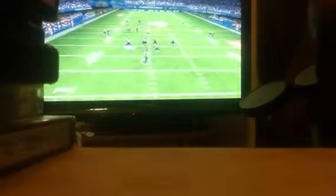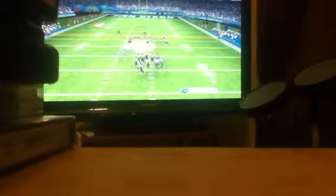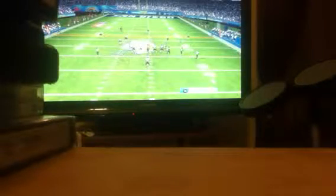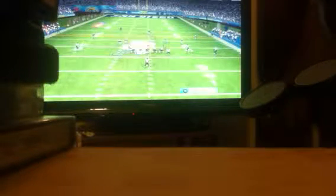Schaub's going to take the snap from the shotgun. He brings it in here, and he's got the first. When you pick up first downs against the defense, they will get tired. That time, nice job by the offense getting the first down, even though they're losing here in the game. This play set up by the lone gainer.